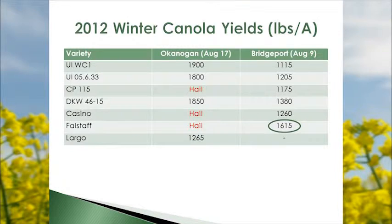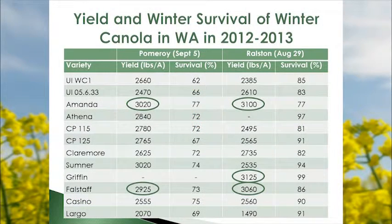At Bridgeport, we were pretty similar in yield. Falstaff did quite well that year, one of the conventional bred varieties from Europe. This is our winter survival and canola yields in Pomeroy in 2012, 2013, and in Ralston.